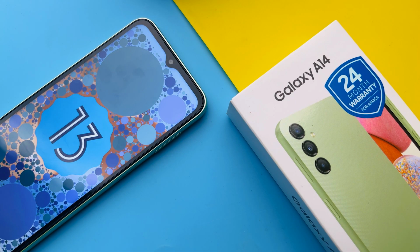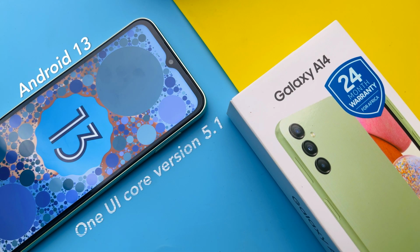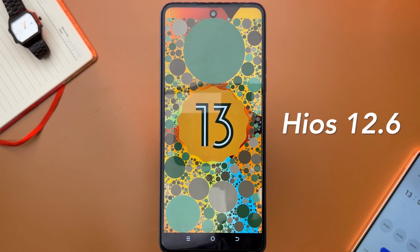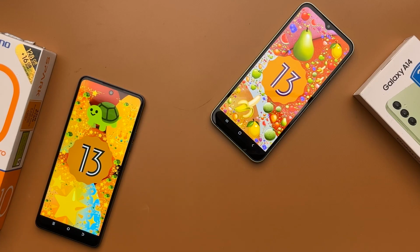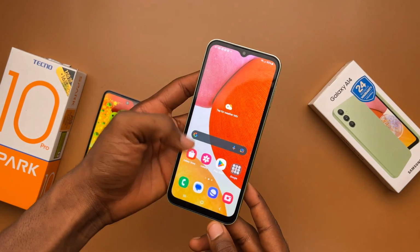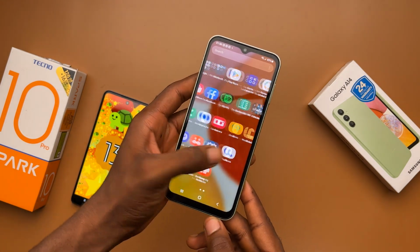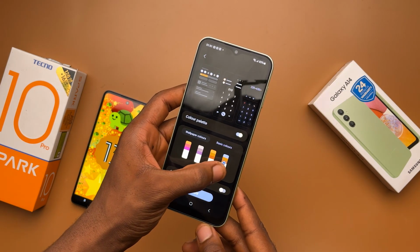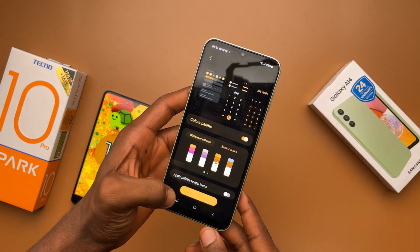The A14 comes with Android 13 and One UI Core version 5.1 and should be getting 2 years of major Android updates. The Tecno, on the other hand, is also running on Android 13, but this time with HiOS version 12.6, and I don't think it's going to get those 2 years of Android updates. In terms of how both softwares look, I think it's based on preference, but I actually prefer how One UI looks. The app drawer, the icons, the customizations you get. Even though this is the core version, you still get Material You, which I'm a big fan of.